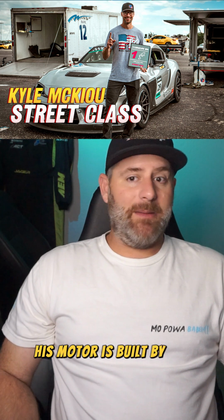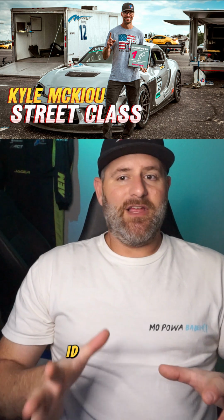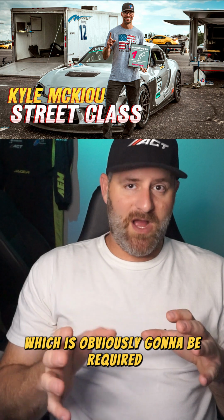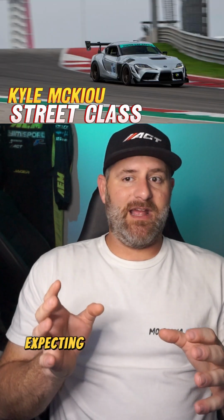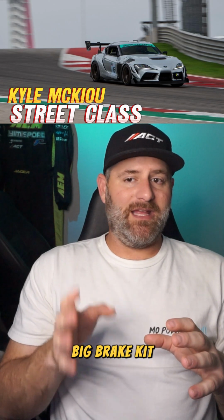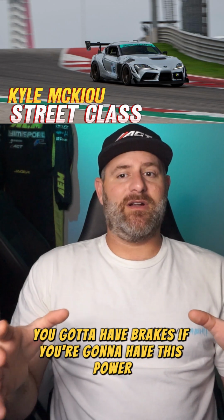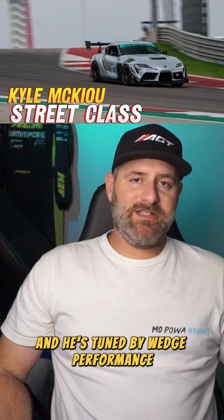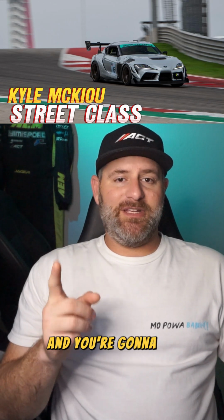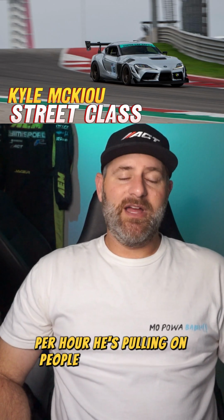His motor is built by BMB, and he's got some 6R custom turbo kit, IDE 1300 injectors. He's got a built transmission, which is obviously going to be required based on the horsepower numbers we're expecting out of this EFR 9280. And more importantly, he also has an AP big brake kit, front and rear, because, well, you got to have brakes if you're going to have this power. And he's tuned by Wedge Performance. This car, pretty stout. This is going to be a guy that you need to watch, and you're going to be interested as he goes down that back straightaway to see what kind of miles per hour he's pulling on people as he goes down.